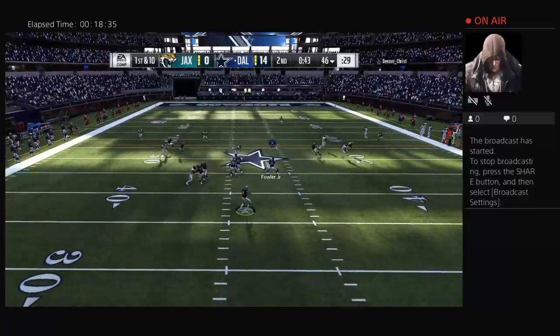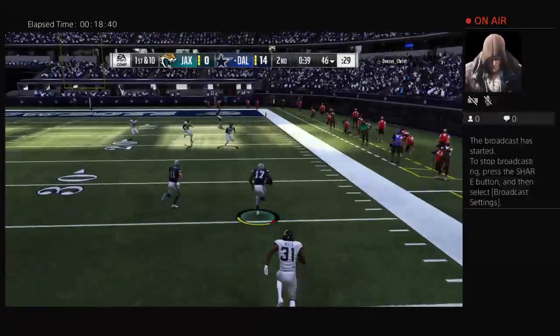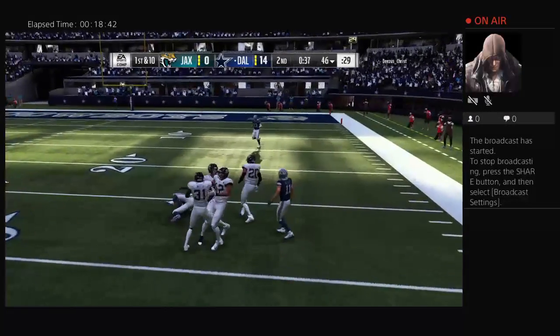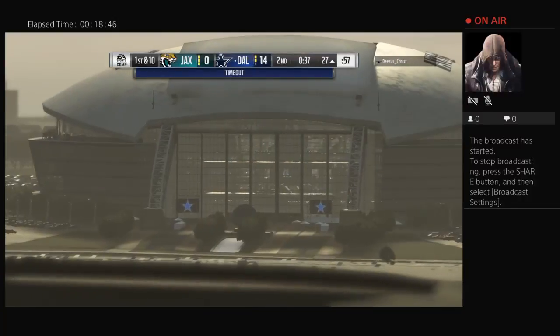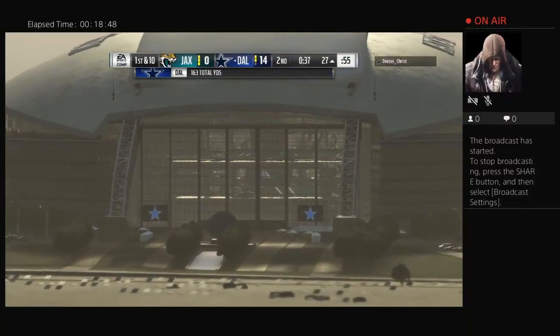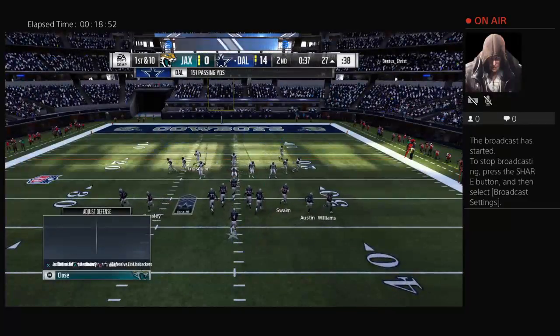A 1st down throw for Prescott. Flushed out right. Oh, he's got a man wide open, complete. And now we won't see a play on 1st down. We're going to get a timeout instead, as the clock will stop with 37 seconds to play in this 1st half.